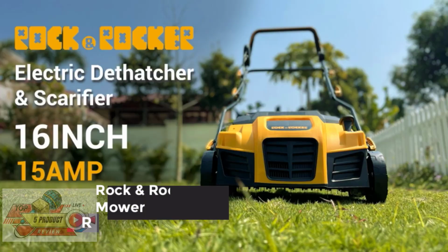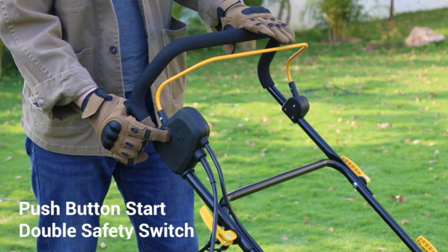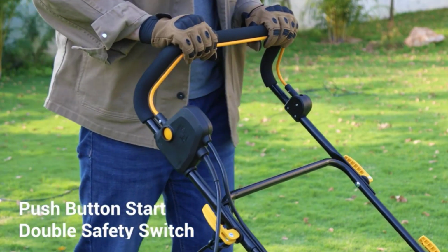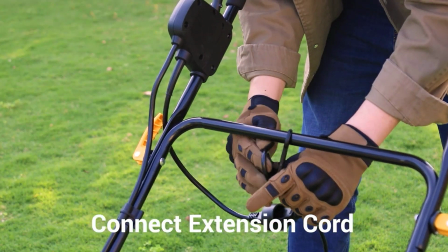Number 2. Rock and Rocker Lawnmower. Rating 4.5. 3-rod handle height adjustment. Meet users of different heights. Long hours of work will not be tired. Double safety switch designed to prevent accidental touch and ensure safety.